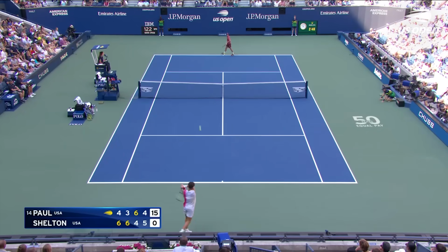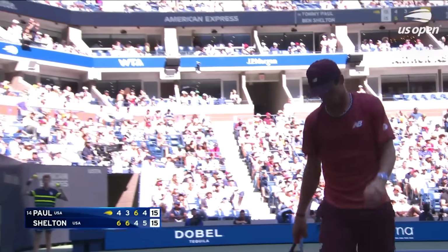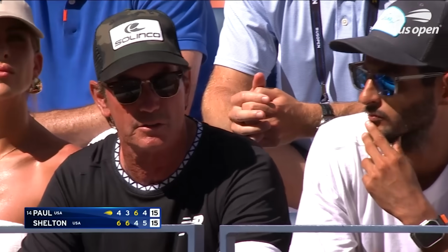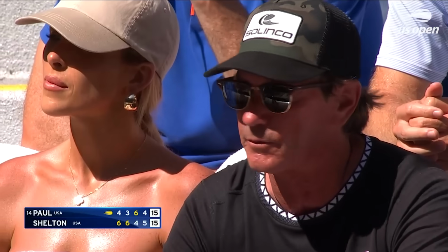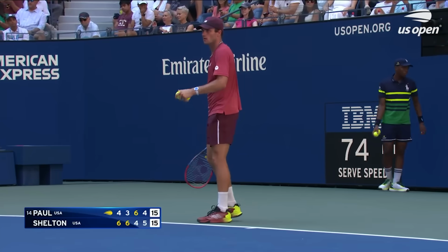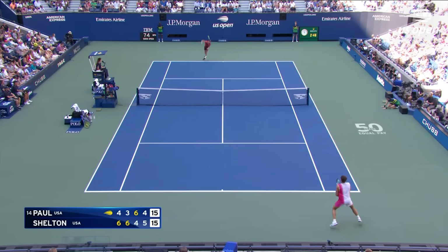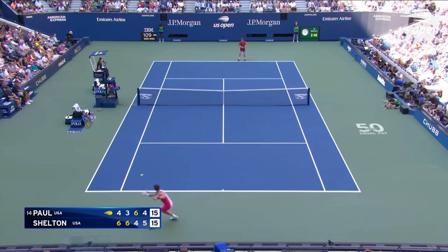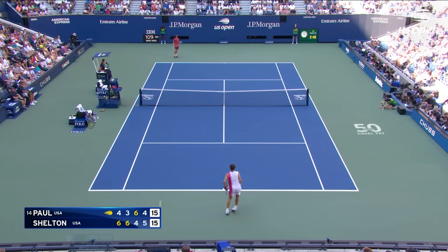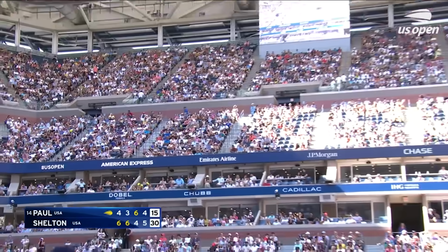I don't know if it means anything or not, but we're all of a sudden hearing Tommy actually exhale grunt a little bit on some of his strokes out there. He wasn't really doing that earlier in the match. Can help you focus on that contact point. Yeah, this is 15-30. And you can see Paul with a few mishits today. A lot of that is the spin and pace that Shelton has on the ball.